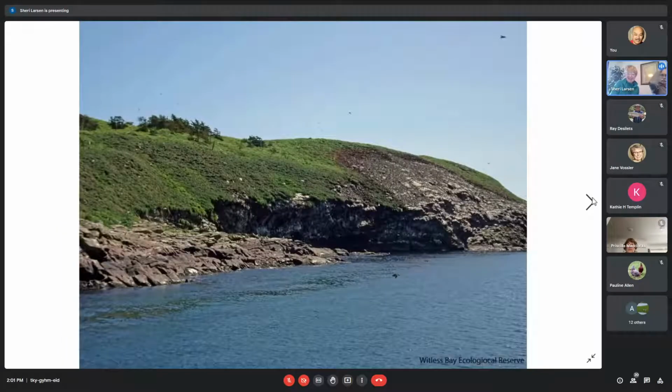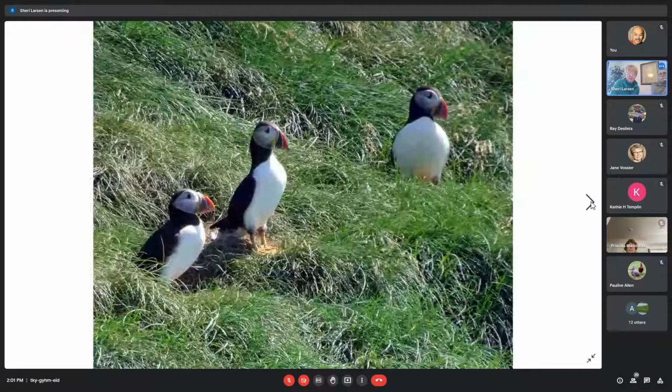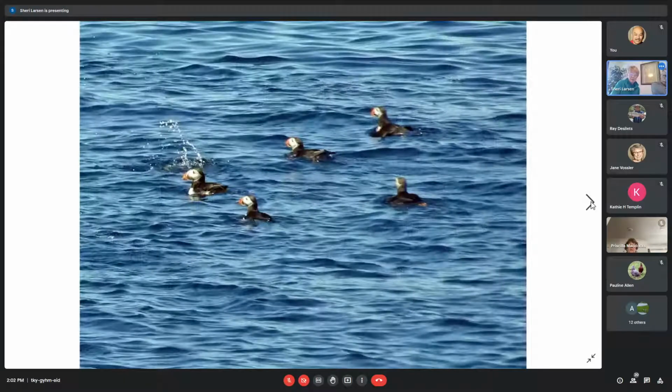And this is Witless Bay Ecological Reserve. It's an island, and the birds hang out here. All these specks over here are birds, and the birds everywhere. And my favorite birds, Atlantic puffins. They had nests, holes in the grass. And here are some puffins swimming.